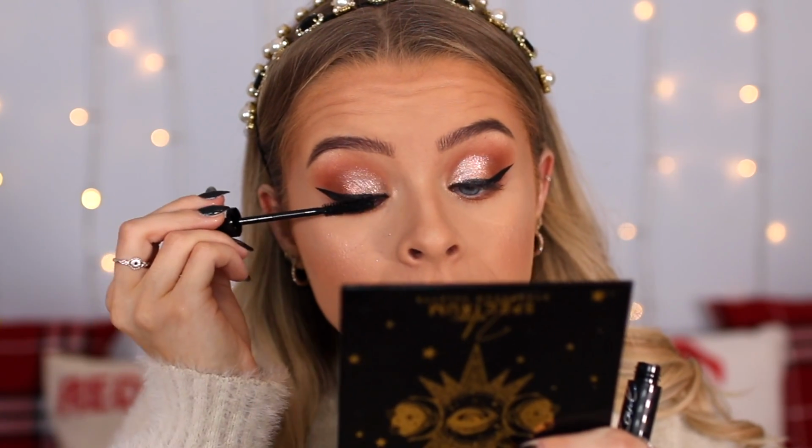Then for my mascara, I'm using the L'Oreal X Karl Lagerfeld mascara. I think this is still available. I hope it is because I got this quite a while ago, but I haven't used it till now. So I'm just gonna give this a go.